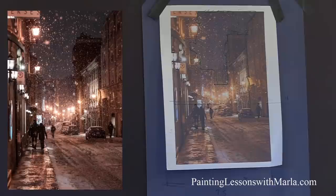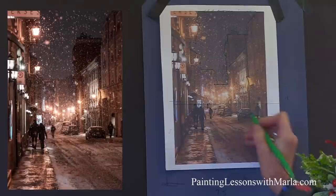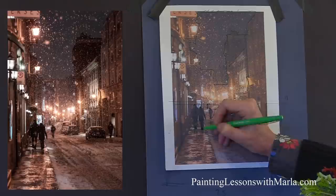And so for me, it's this and then this, and then I've got the road. These cars, they're just little boxes. That's all they are. Don't get intimidated by these kind of things. That's just a rectangle. That's all it is. Just a bunch of them. These people, they're just silhouettes. They're not much either. So we don't need to make it harder than it is.